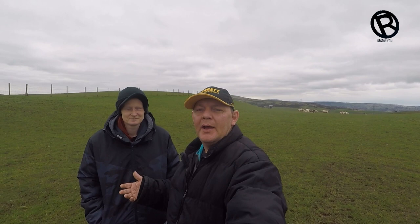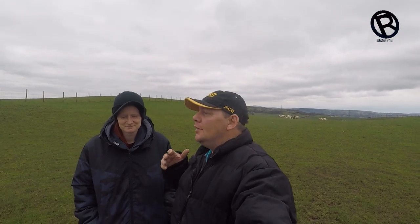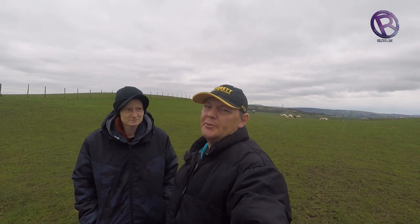We are back out again, just me and Mum Tina. The kids are in school, so we'll come out for a few hours. We're on the top fields again. We're going to see what we can find and hope we find something better this time.